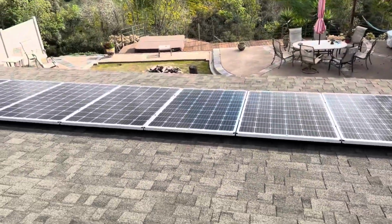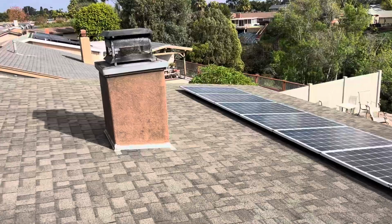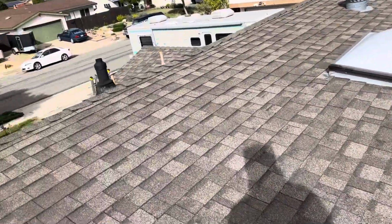And that way we can redo the attachment points to the solar as well. So, going to go ahead and present the ideas to the homeowner here.